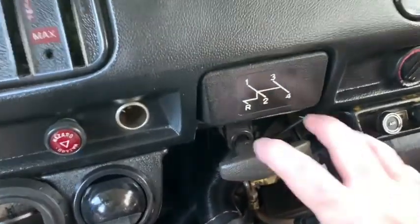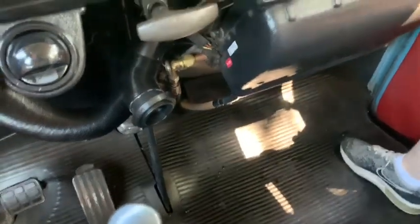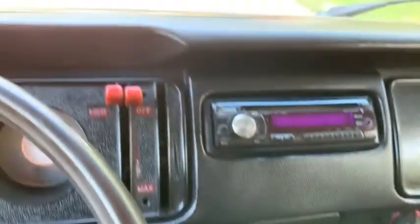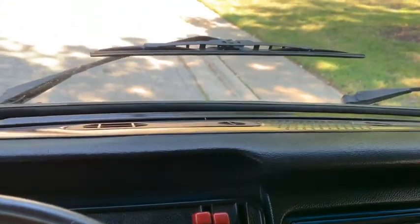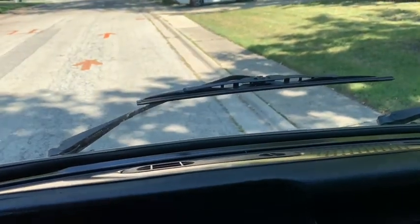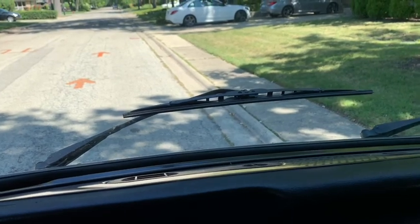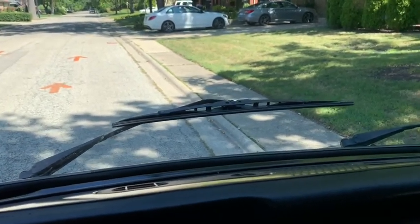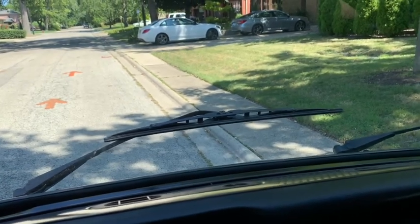Moving a little farther down, you've got the parking brake and the gear shift lever, a 4-speed manual transmission. Automatic was available on these, but this one does not have that. I actually prefer the 4-speed in these anyway. They didn't have a huge amount of power, so having this manual transmission allows you to wind it out in each gear and use most of that power.